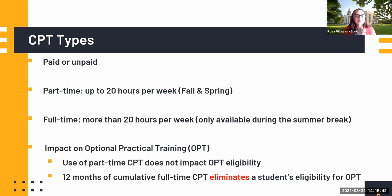Basically, I don't see this as an issue with community college because if you're only doing full-time CPT during the summer, it's only about 6 weeks, which is about a month and a half. And students in the community college usually finish their program in about 3 years. So most likely students will not come close to doing 12 months of full-time CPT at PCC.